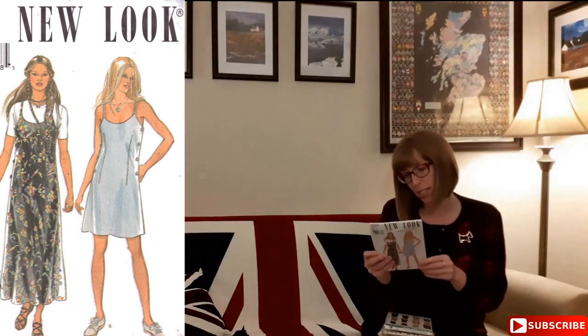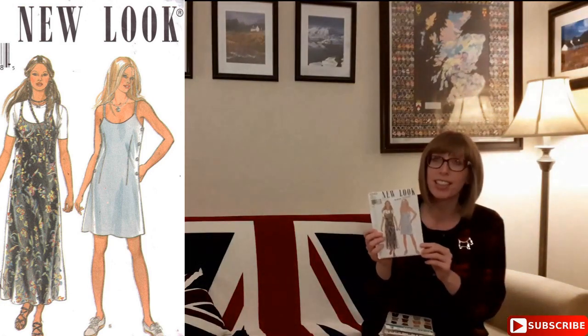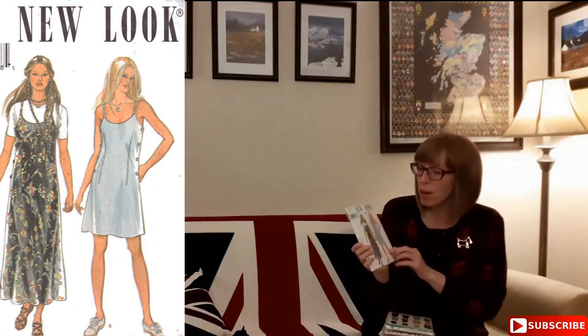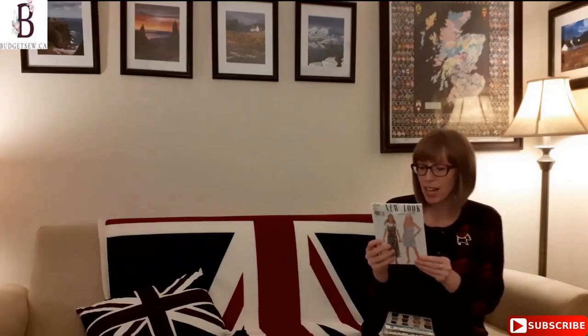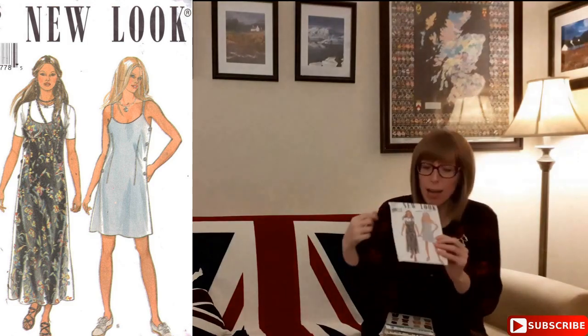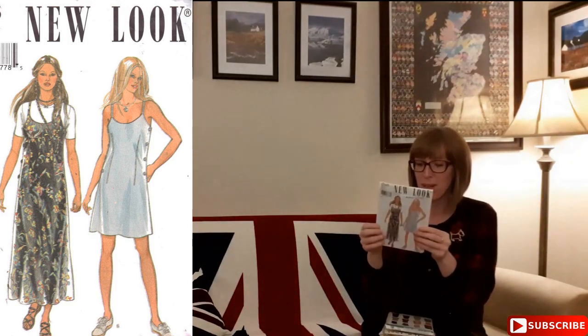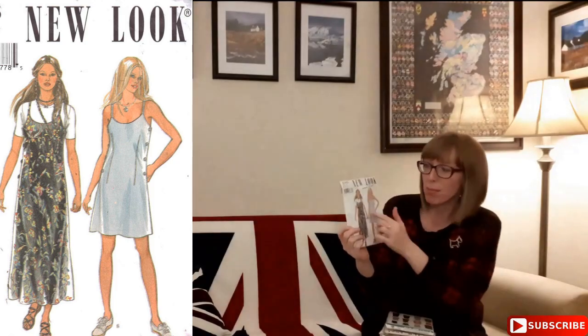It was done in 1995, and I really like this one. My mom purchased this one because this is a dress that she made for me when I was a teenager, and I wore it to a dance, and I actually wore it just like this. I wore the t-shirt underneath with the thin little straps, but it was the shorter version that I wore. So I'm looking forward to making this one up again. I'd probably still wear it with the t-shirt.